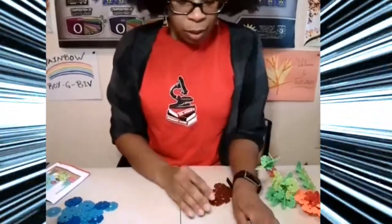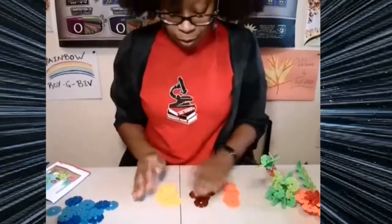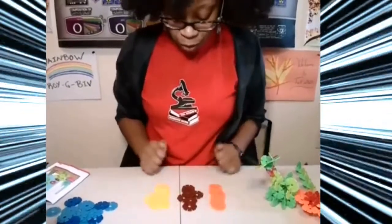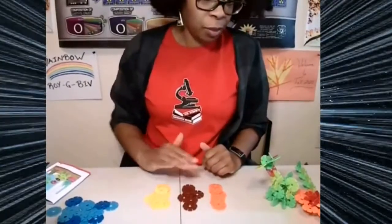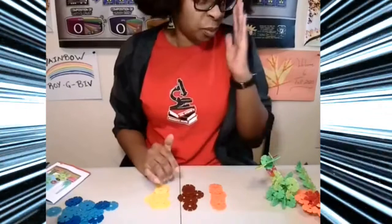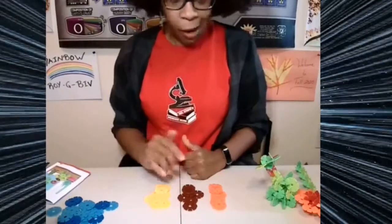Okay, so let's try to make something predominantly made of 3 colors, that is able to stand up and that is able to be about yay high.